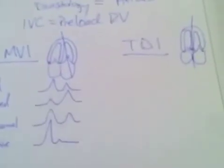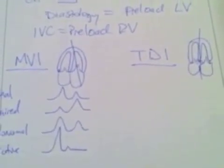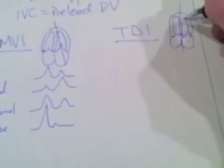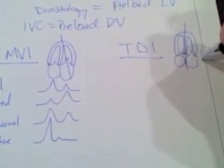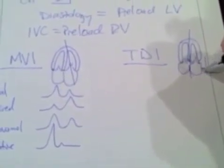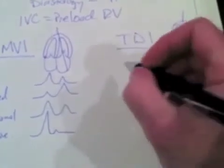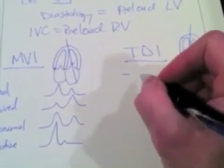So now I'm looking at the velocity of the muscle of the heart tissue as it descends during diastole. So during diastole, this ventricle has to fill. When it fills, this part of the muscle has to go downward. So we're measuring the velocity downward during the diastolic filling phase. And what I get is an inverse velocity, so the velocity is going this way, right?